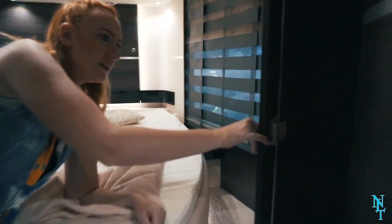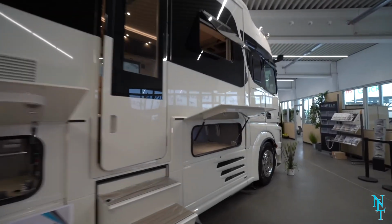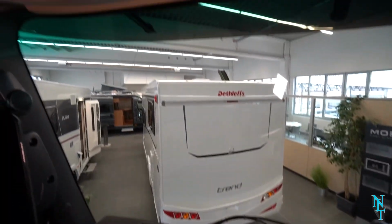The Concorde Centurion 1200 is an absolute beast of a camping trailer, and as you may have guessed already, is highly sought after by camping enthusiasts from all walks of life.